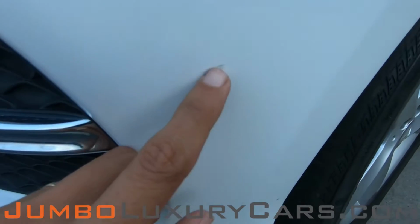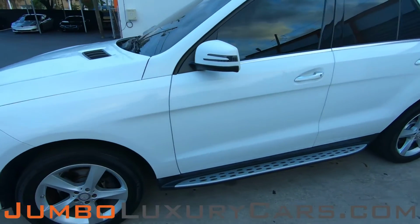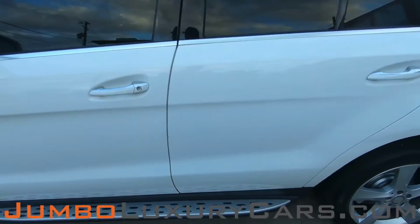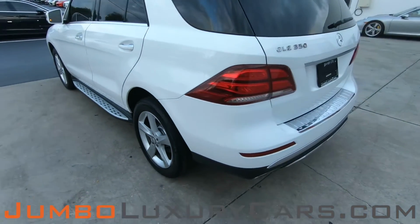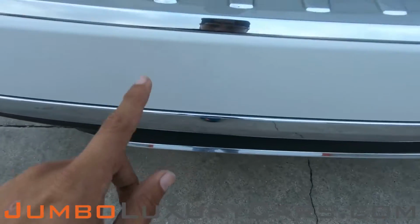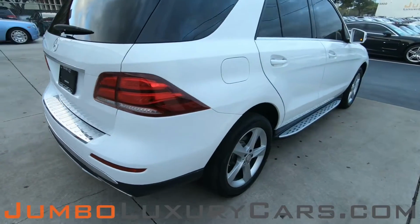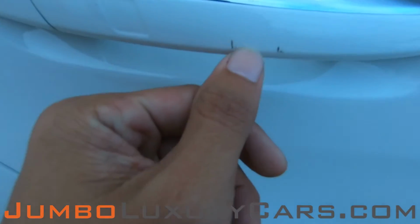Here we have a light scratch on the bumper. We have a scratch here. Coming into the back section of the vehicle, scratches on the bumper, normal wear and tear. Light scratches here on the door handle.